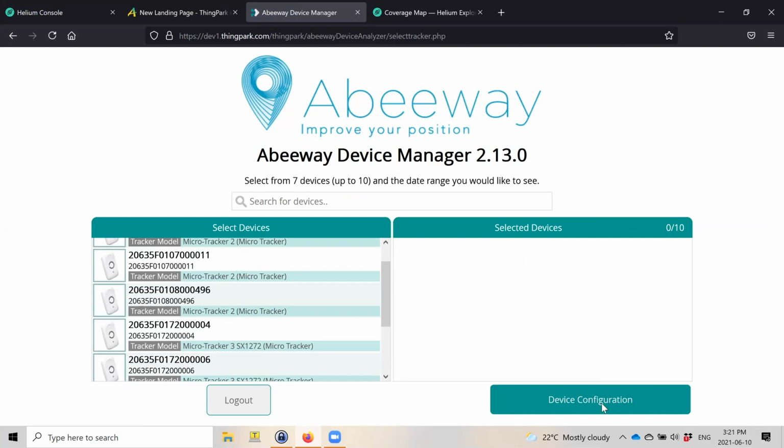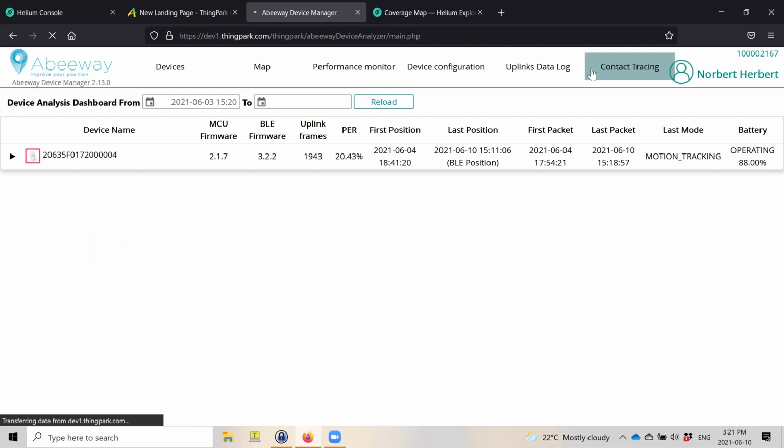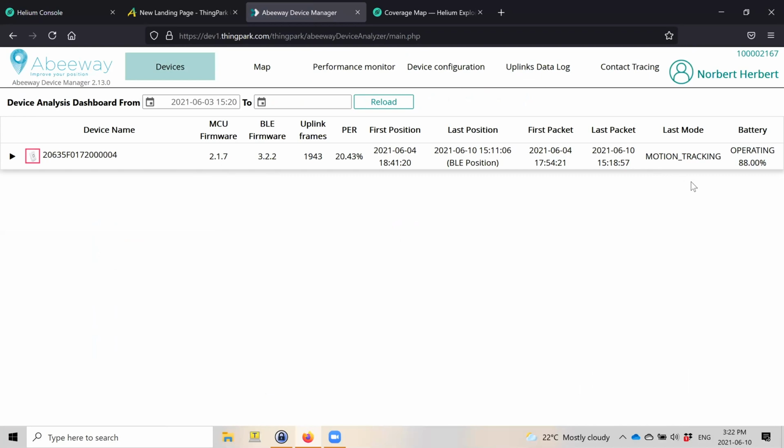Getting here, since I'm going to talk about my dog tracking use case, I'm only going to describe the first 5 tabs, starting with the device tab that shows me my device. It could be a list of devices and information like the firmware version running on that device, but also the operating mode of that device. So in this case, I'm on motion tracking, and also the battery life of my device.